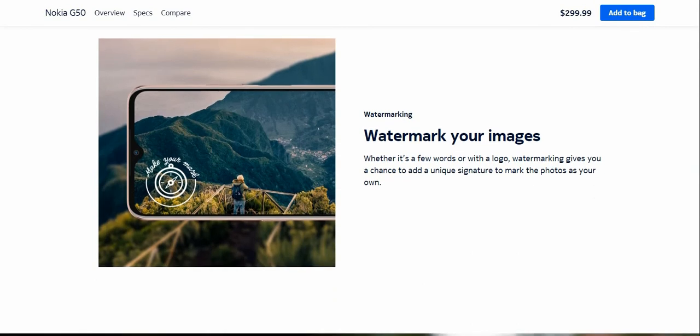Watermarking. Watermark your images, whether it's a few words or with a logo. Watermarking gives you a chance to add a unique signature to mark the photos as your own. So that is pretty sweet. So yeah, that's really cool. So y'all guys can watermark your photos, so that's a nice feature.